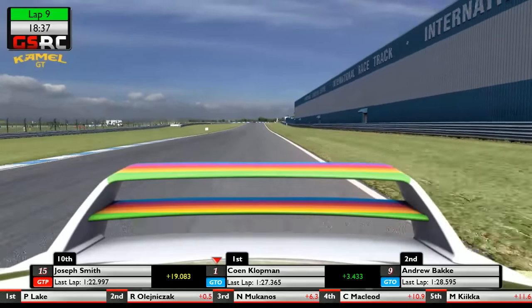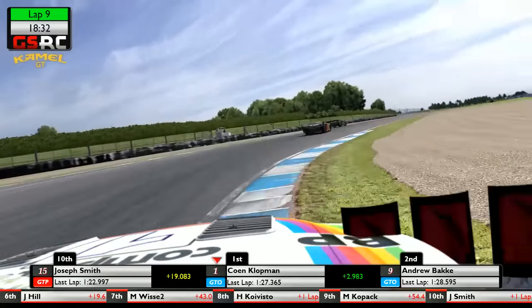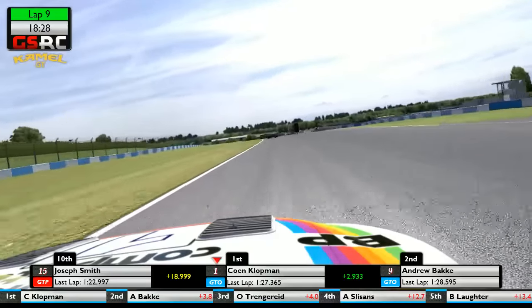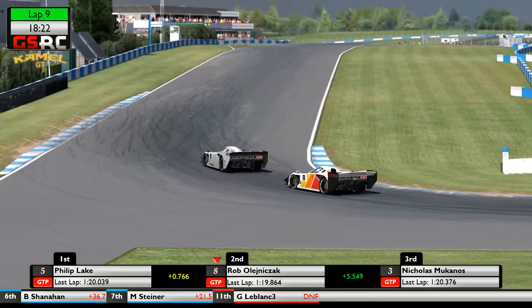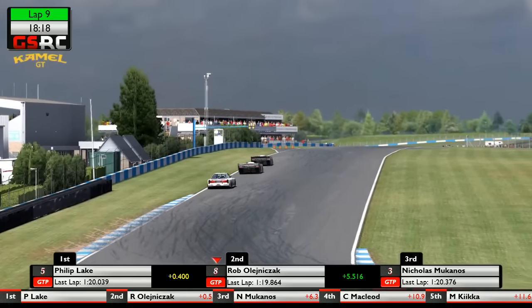But you saw there the speed difference between the Audis. In fact, Olenek has already caught up and passed your leader, Cohen Klotman, your Audi leader, that is. It did help to separate that battle between Bakke and Ove for just a little bit, but already you're starting to see Ove pull back on him, but he's going to have to worry about another GTP car here before too long.